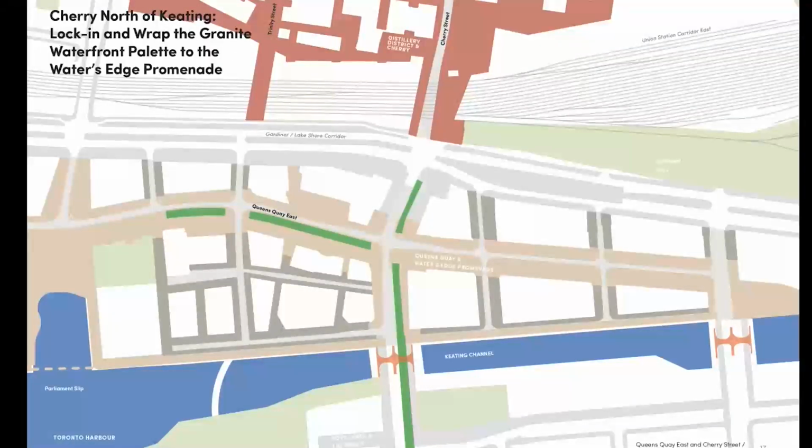Another one is that every time there's a major street occurrence, such as Parliament, or over here on Munition, where we have the opportunity that Queens Quay actually joins back onto the Water's Edge Promenade, we employ the granite. So the Water's Edge and the Queens Quay become almost as one at these very significant moments. And we think Cherry could be one of them too.